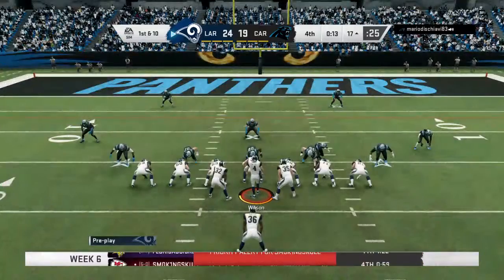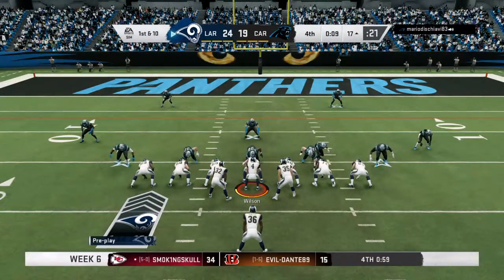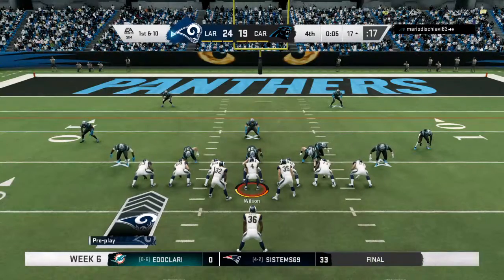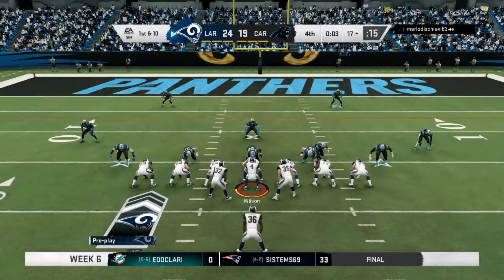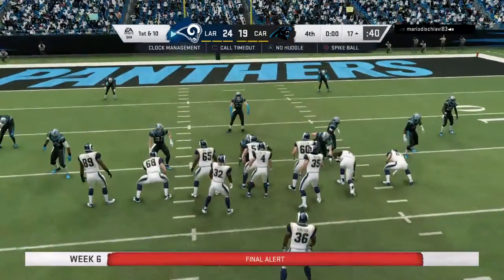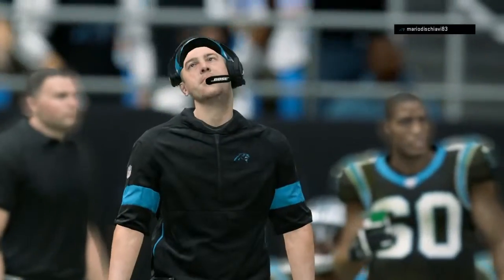After the run by Jones, here's 1st and 10. Let's go, tackle. Let's go. We got this. Let's go.